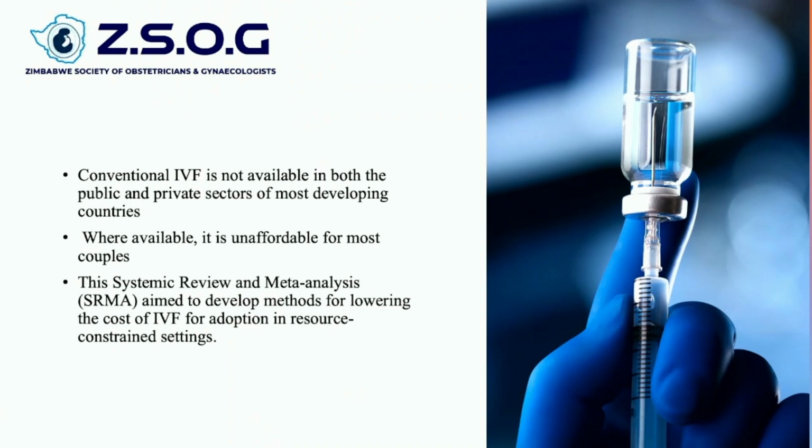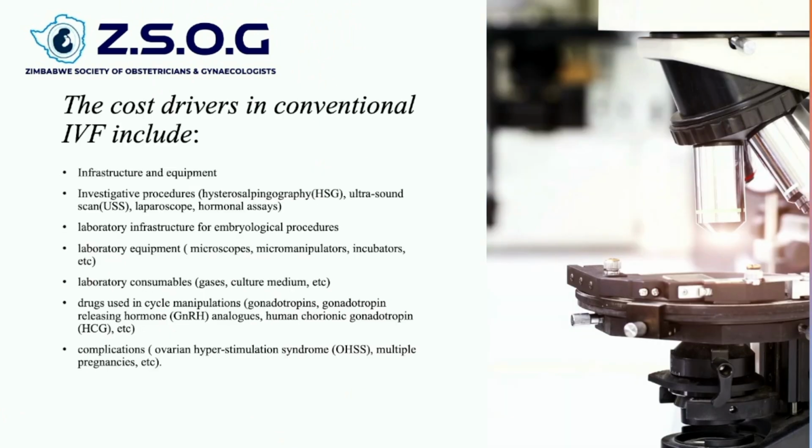Okay. So the background is simple and pretty well understandable to all of us. Conventional IVF is expensive and is beyond the reach of many people, both in private and in public. The aim was to develop or to understand methods of lowering the cost of IVF with particular emphasis on resource-constrained setups. So the cost drivers in conventional IVF are clear.